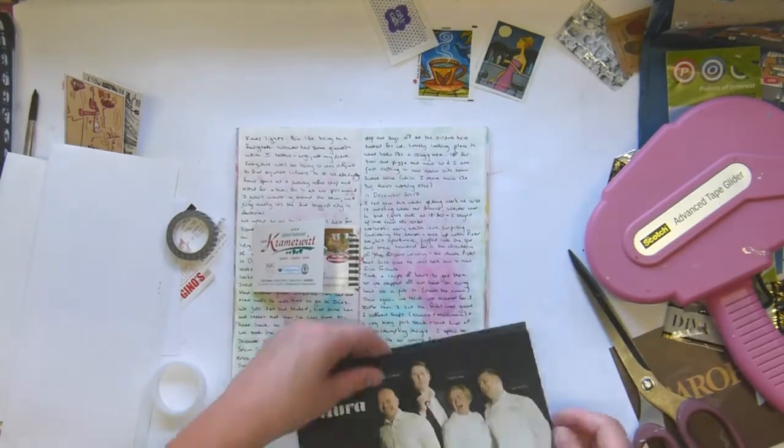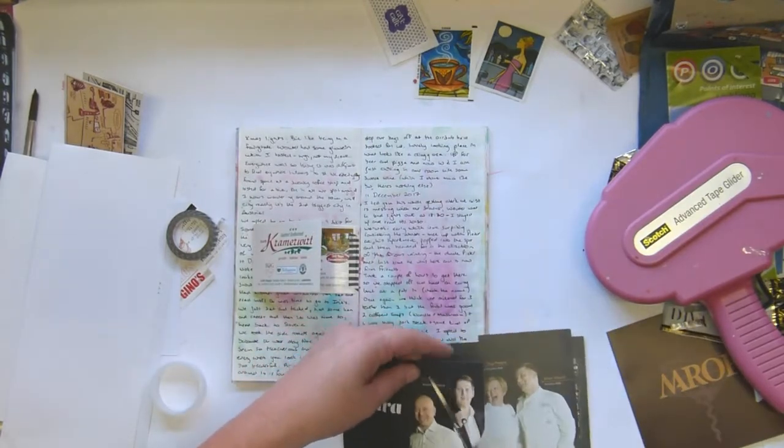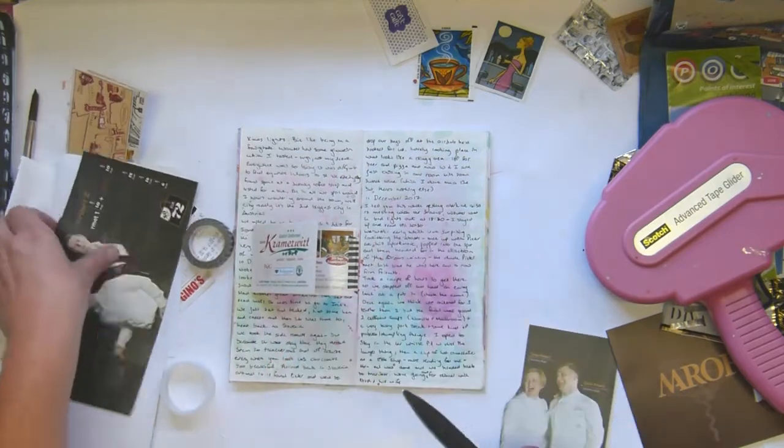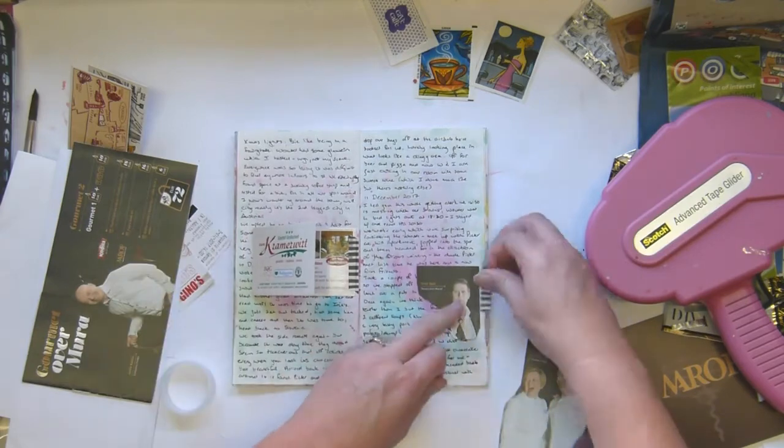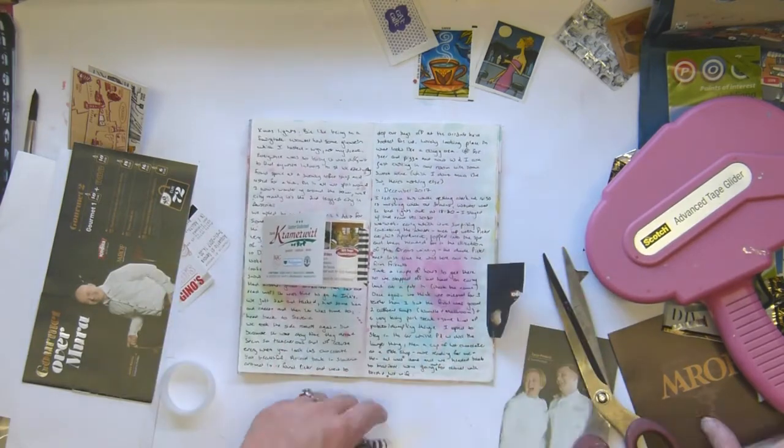But yeah, and oh, they were ever so generous. They decided to put us up in a very beautiful little guest house near them because they figured it would be more comfortable for all concerned.